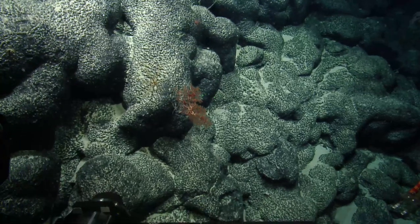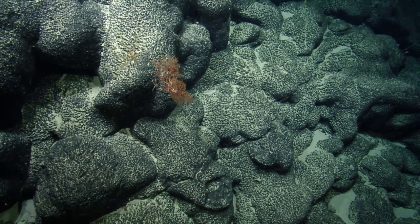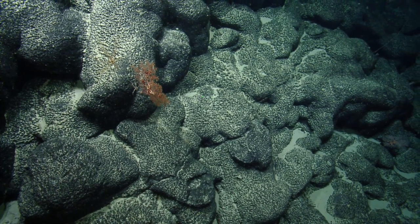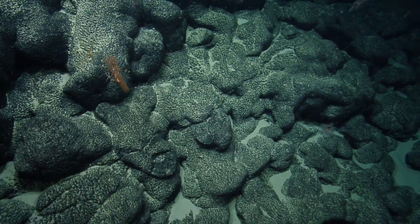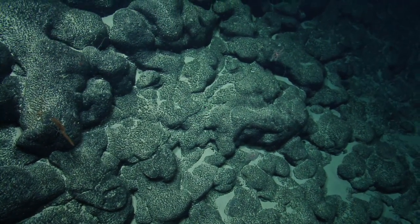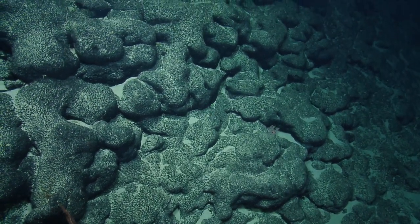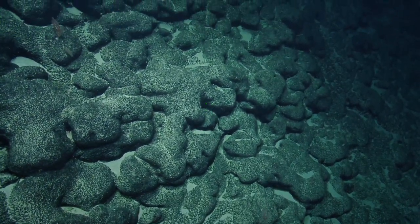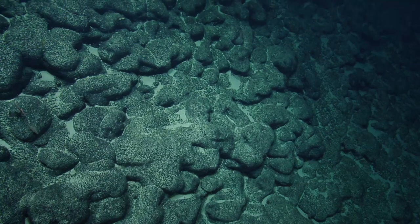Yeah, so corals can be male, female, or hermaphroditic. So they can reproduce, I guess self, what is it called? Self-fertilize? Or they can reproduce with other surrounding corals. Once those larvae settle somewhere, they begin multiplying. And they form these genetically identical colonies.